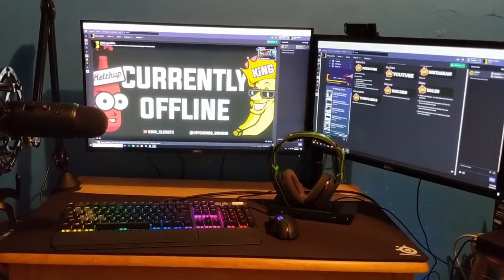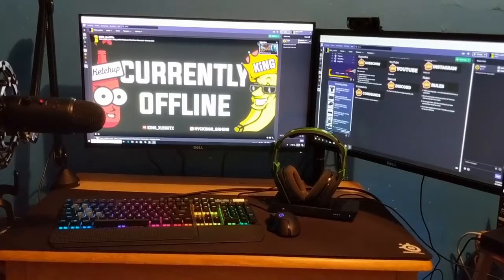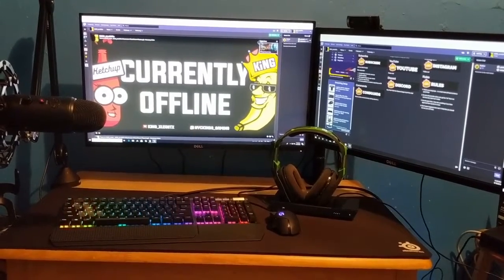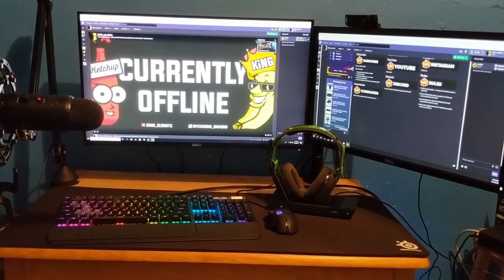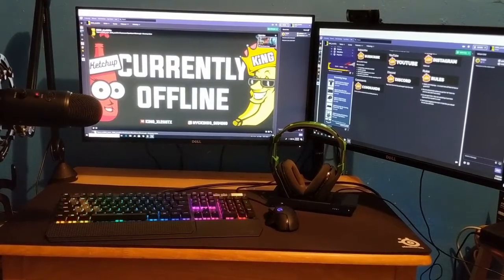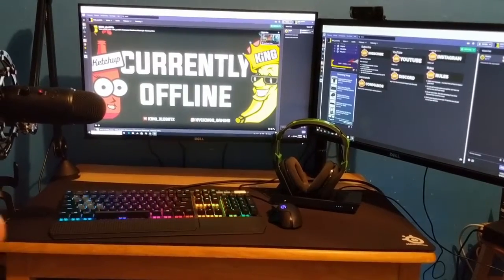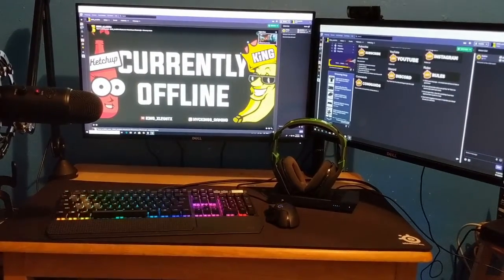My keyboard is the HyperX Alloy Elite keyboard, which has multiple RGB settings and you can customize it to your liking. The mouse, it is the Logitech G502. My headset, which I love because they're completely wireless. They are, of course, Astro A50. The mic I use to talk to my stream is the Blue Yeti.